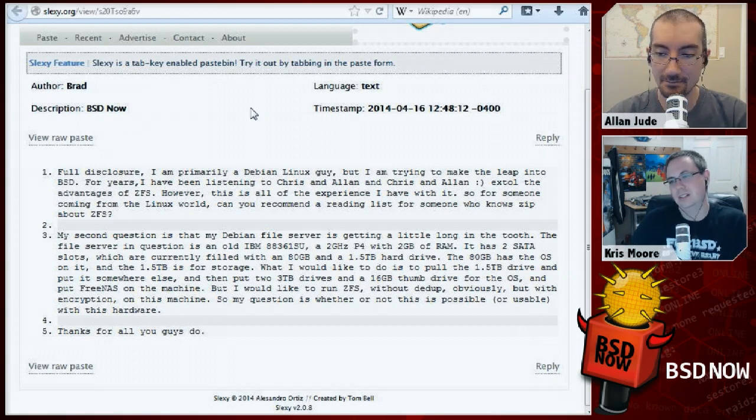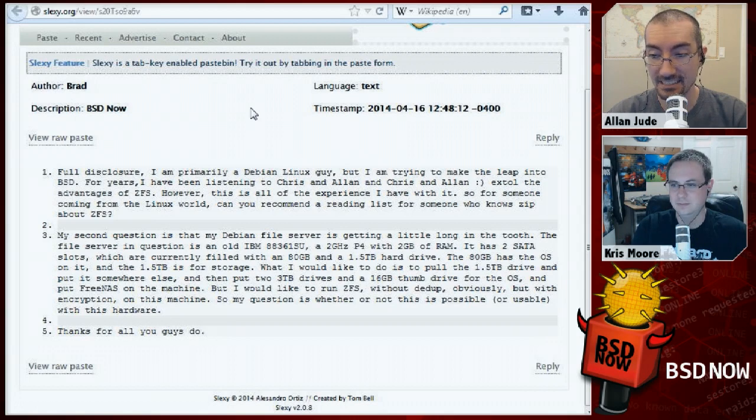You know, it's tempting to keep using that old Pentium 4, but the power draw of that Pentium 4 is just ridiculous. And that's a single core machine. You're not going to get performance out of it. And if you want to do encryption, it's basically not an option on a Pentium 4.